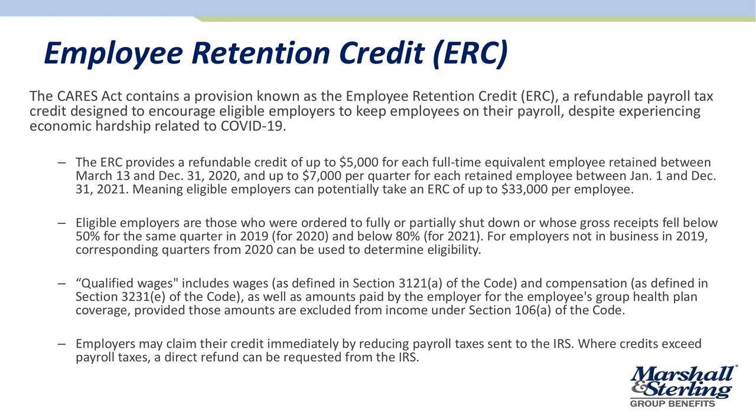The CARES Act has a provision known as the Employee Retention Credit. This is a refundable payroll tax credit designed to encourage eligible employers to keep employees on their payroll despite experiencing economic hardship related to COVID-19. The American Rescue Plan Act has expanded this, so I want to go over some basics on the credit, and then I'll talk a little bit more on some of the expansions under the ARPA.